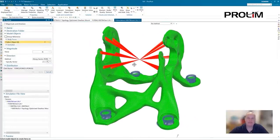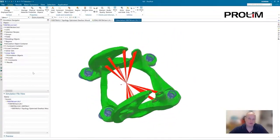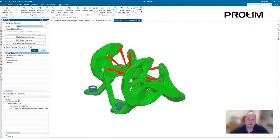It is meant to imitate a force of 3 times gravitational acceleration in the direction of travel of the vehicle. The mass of the gearbox is used in the magnitude of the force. Solve your model using the integrated SimCenter Nastran solver.